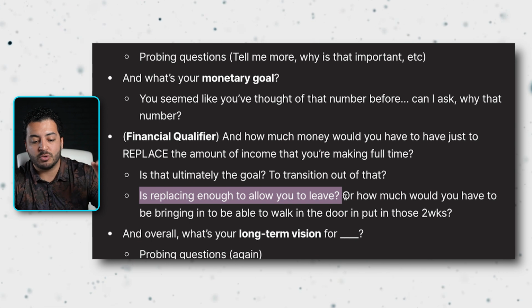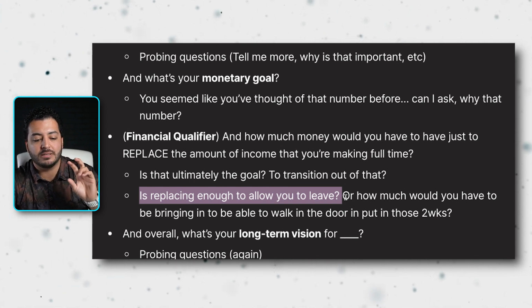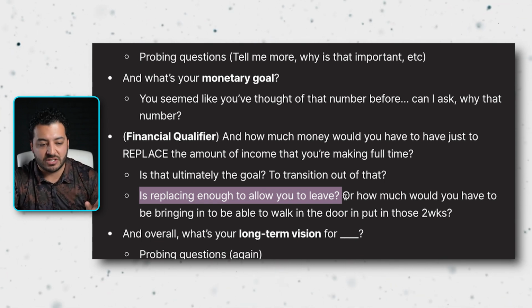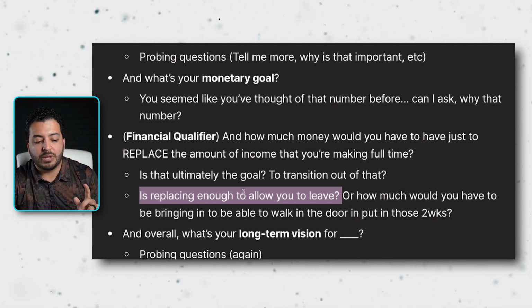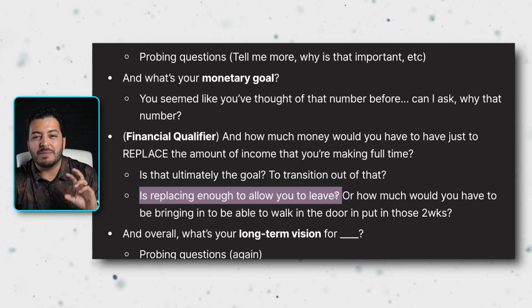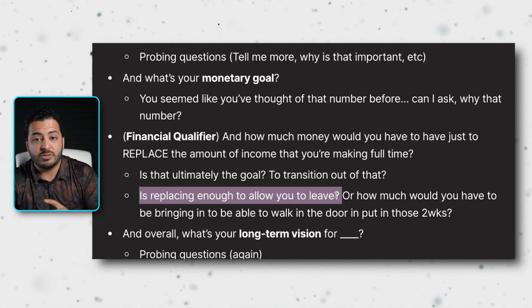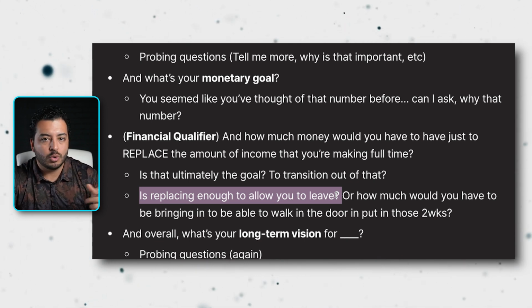Because if they give you a really high number, for example, let's say you ask, how much do you need to replace your income? And they say $5,000. And then I would say, is replacing enough to allow you to leave? They might say yes, and they might say no. If they said no, I would say, okay, gotcha. How much would you need to leave that job?